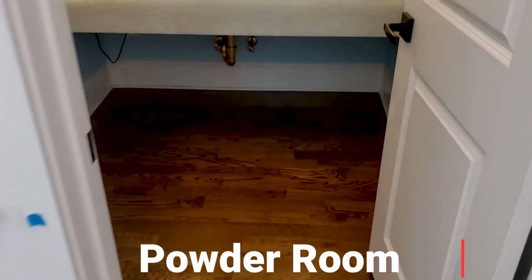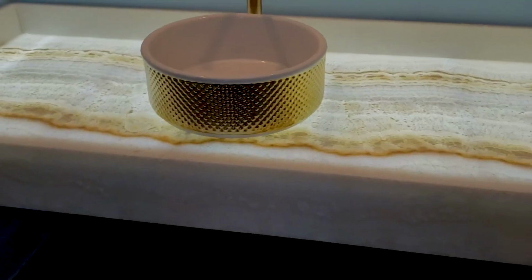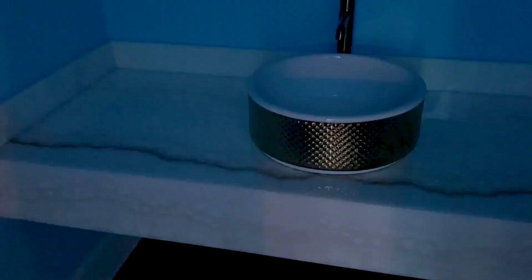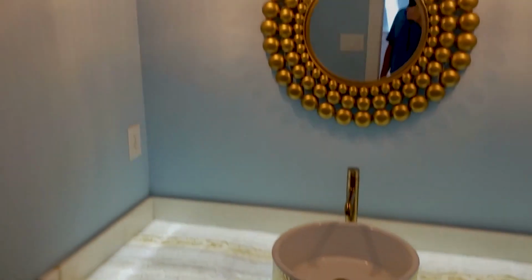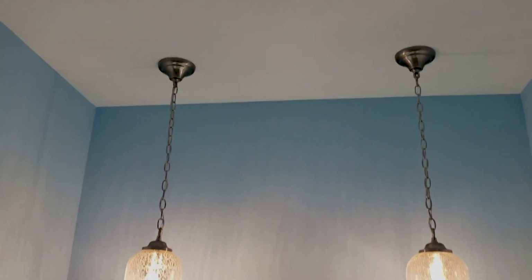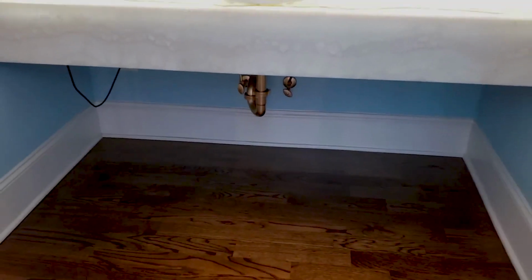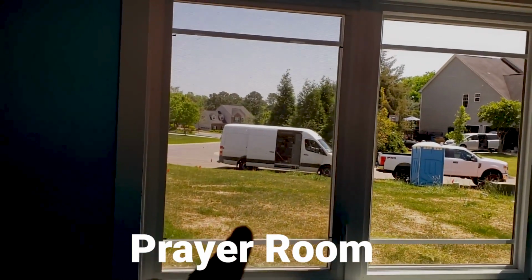Right to the left when you come in, you see this really cool and unique powder room. And when you finish, look at that countertop. Oh, hold on here. It lights up underneath. Turn it on. Whole thing lights up. It's got LED lights under there. Look at that mirror and chandelier. That's a really unique custom powder room. Lots of space, and you got the gold drains underneath. Very cool. Here we have the prayer room, and it's just room.